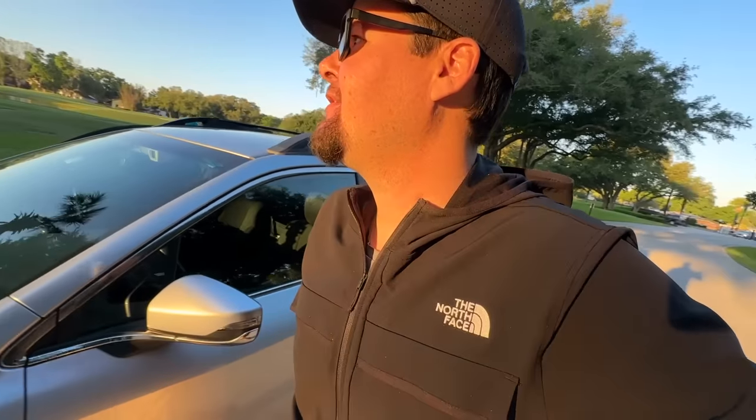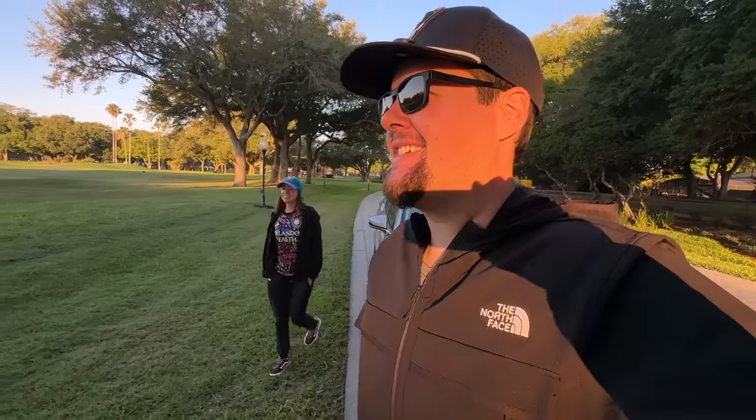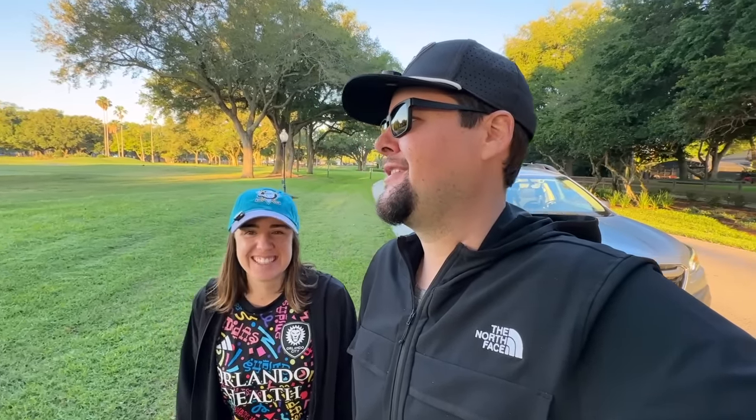Today we have a gated golf course community yard sale, which is a good thing because we're always looking for golf clubs that we could use ourselves or flip online. And this place is absolutely beautiful. One of the most exclusive courses here in Orlando, but never know what you're going to find though. So let's go find it. This place is sick. Hopefully the golf clubs are sick.